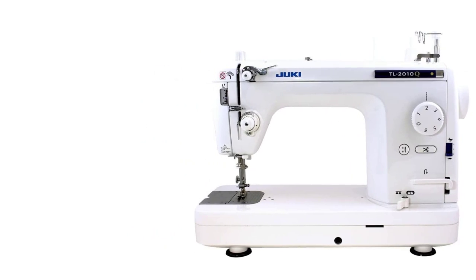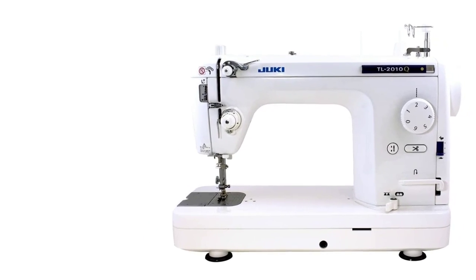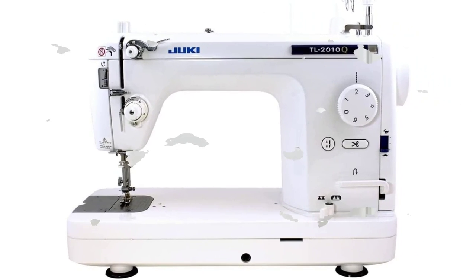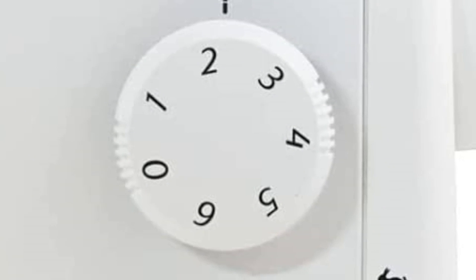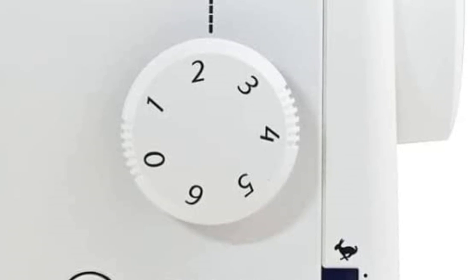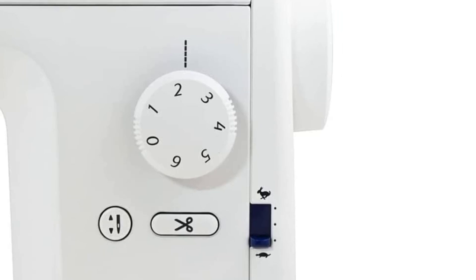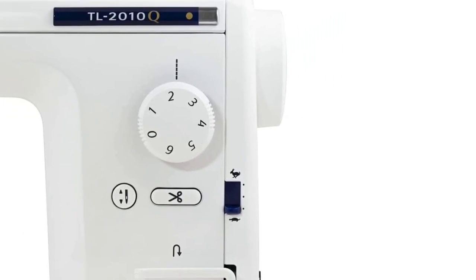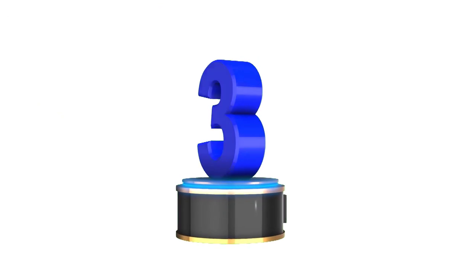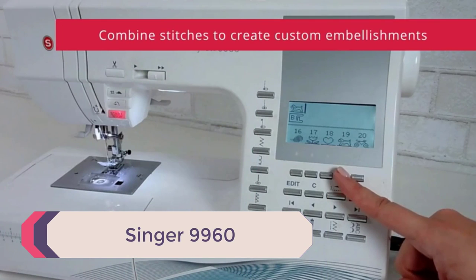High speed 1500 SPM. Large extension table for quilting or working with heavy fabrics. It can be used with a quilting frame for FMQ. Automatic thread cutter. Adjustable stitch length and drop-down feed dogs for FMQ. Pros: throat space is 8.5 inch. Sews evenly and smoothly. Great for quilters. High-speed workhorse.